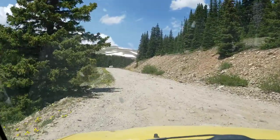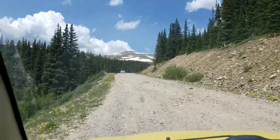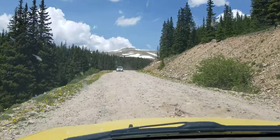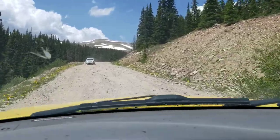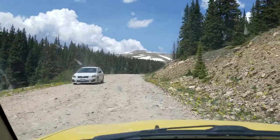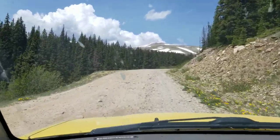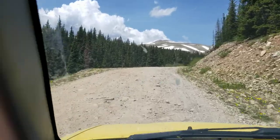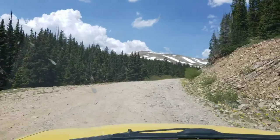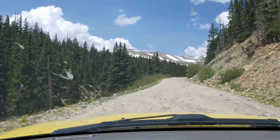Over on my right, or on my left, excuse me, is the 4 Mile Creek that you follow all the way up. It's a cascading series of beaver ponds. That's just amazing. Probably one of the largest beaver populations in the state. Great for fly fishing too. Don't recommend straddling any big rocks. Just go around them.